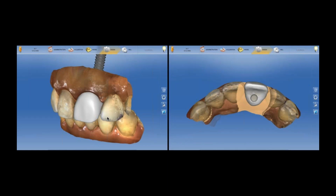Okay, so we want to make sure that the restoration provides support to the soft tissues without strangling the papilla. So here I like to design it myself, make sure that I don't have more than 5 millimeters from that contact point to the proximal bone there, and that I also have sufficient material around the screw access hole, because the material integration is as strong as its weakest link.